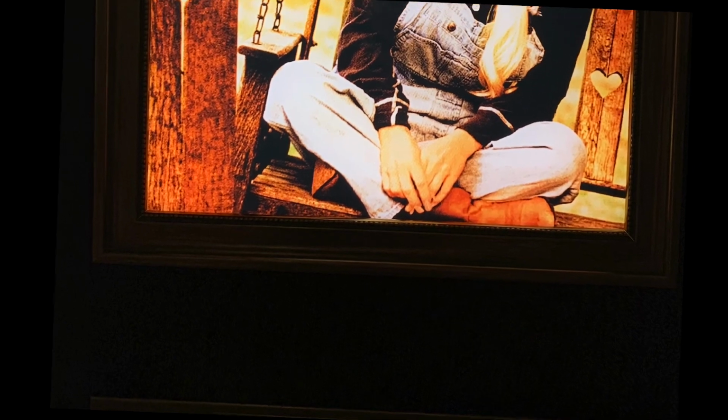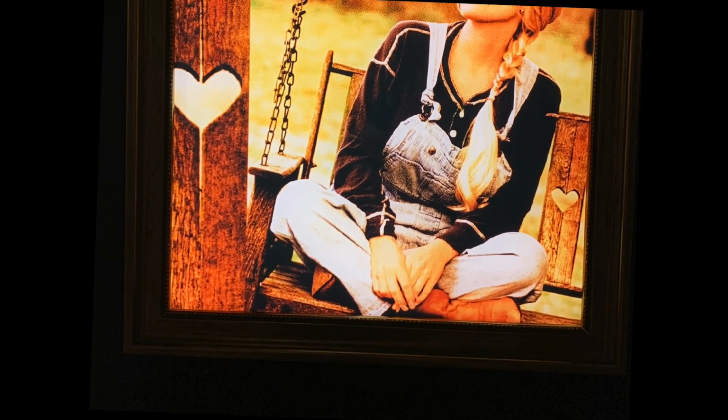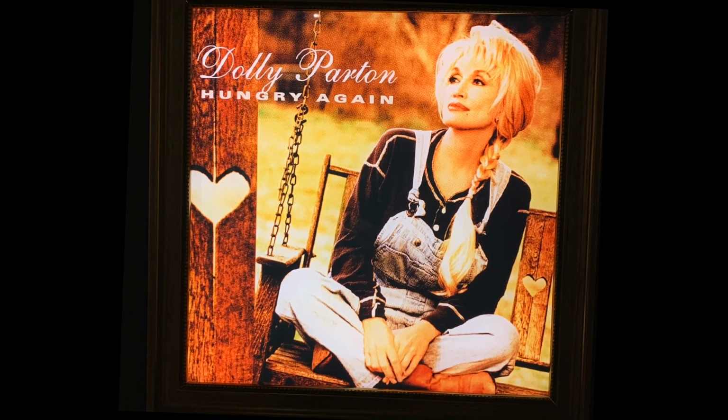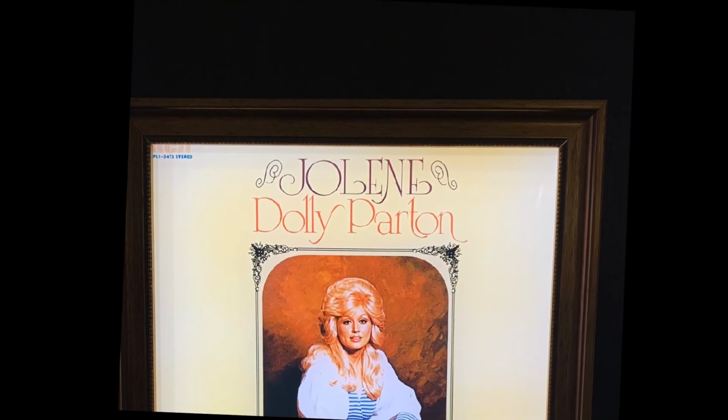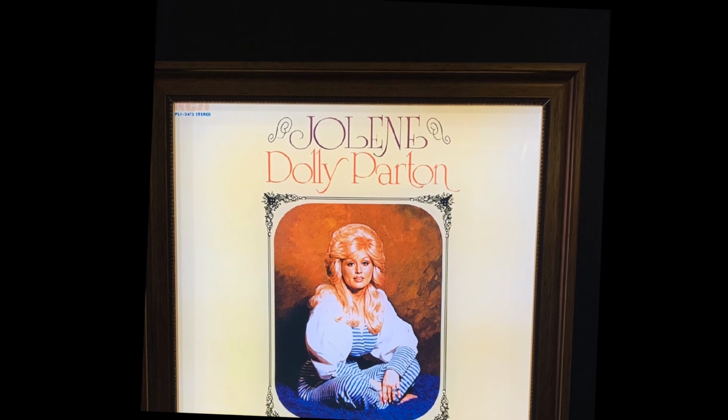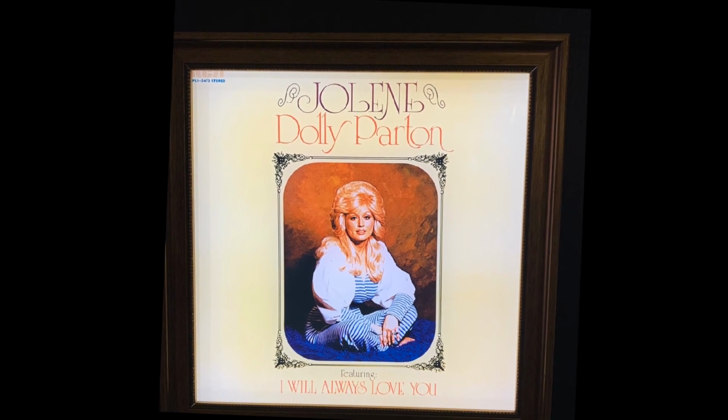So let's take a look. Here's the Hungry Again album, which I thought was just hilarious. And then also Jolene by Dolly Parton. I think that was in the 60s or 70s. Well, it's a really old photo. But yeah, really good history archive here of her records.